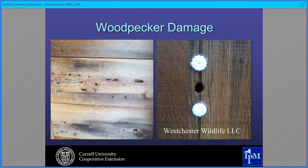There's a new product on the market, which I have to emphasize, I know of no independent university-based research on this product yet, but I'm on several chat groups of practitioners in pest control and nuisance wildlife control, and many of them are raving about this product.